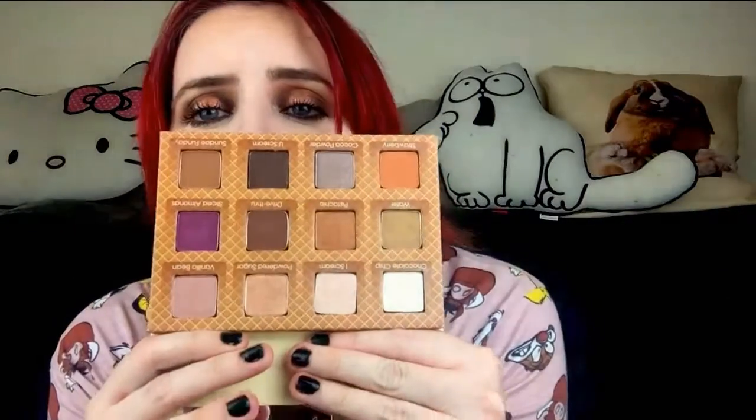Let's talk about eyeshadow. So I've got three eyeshadow palettes to share. For the first month, easy, I was obsessed with this Beauty Bakerie palette. This is the Neapolitan Eyes Cream palette, and you get a decent sized mirror. And you get all of these gorgeous, luscious shades. 7 shimmers and 5 mattes.